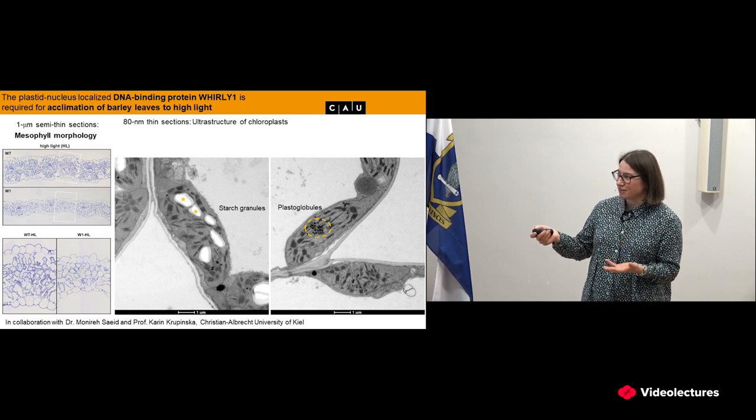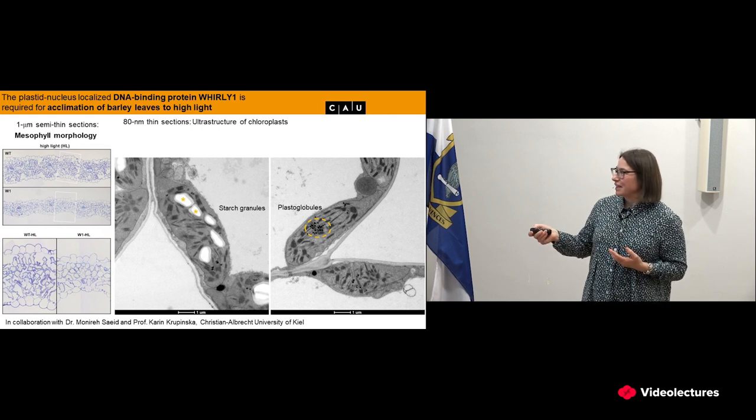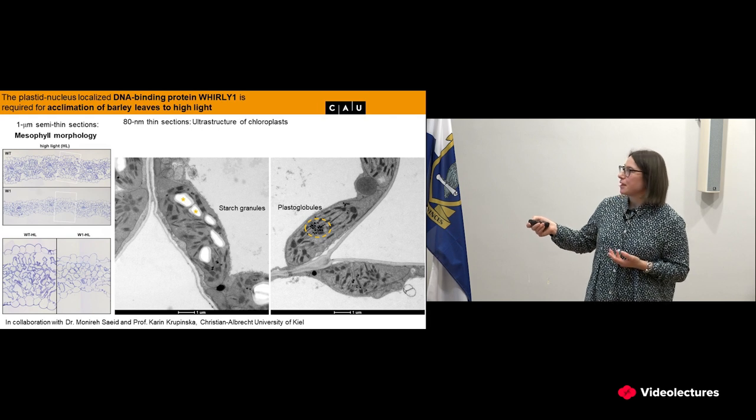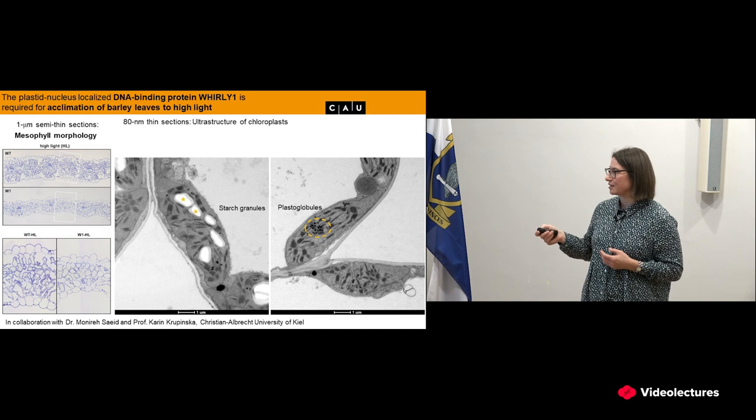We see this is stained darker, chloroplasts look bigger. But at this level, and this is not even, we can go a lot higher, we see so much more, yeah? We see the starch granules in the chloroplast, so this is one chloroplast. The grana would also look different at higher magnification. And in this mutant, we also see a lot of plastoglobules, which indicates that there's a lot of oxidative stress going on in this chloroplast.